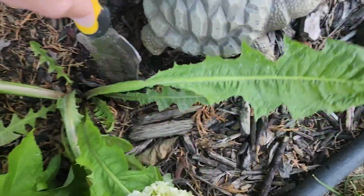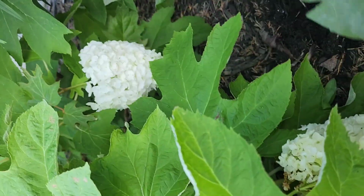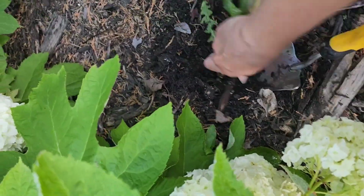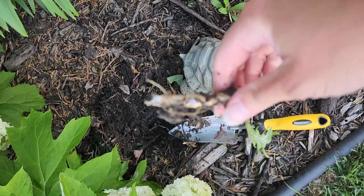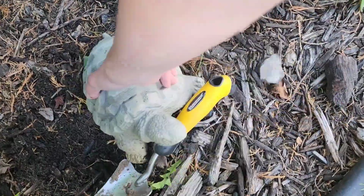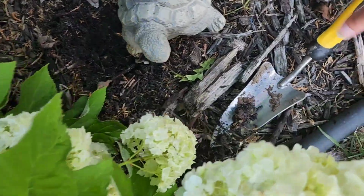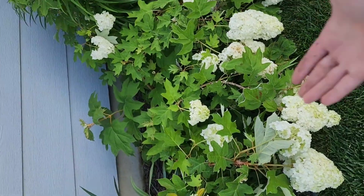Mommy. I thought it was a rock, but that's like the tube. I don't know what it's called. For the sprinklers. Oh, dang. Alright, I got some of the roots. Okay. We'll put the turtle back. But I'm going to have to move that so it can have some sun. Yeah, because this was all up.